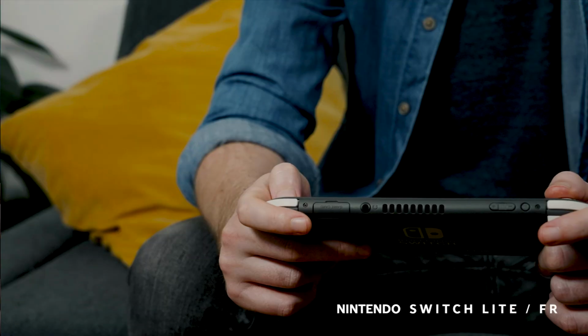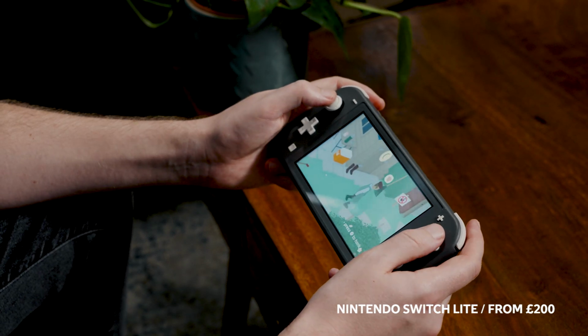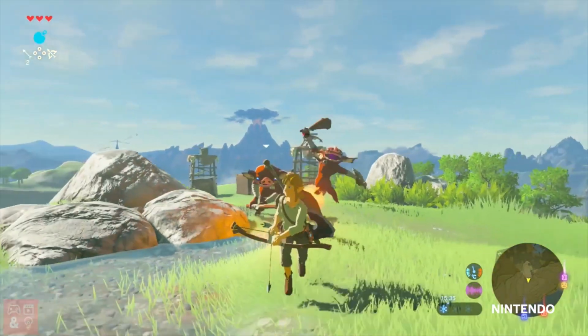So which Switch is right for you? It really does depend on your circumstances. If portability is your main need, or you want a console for little hands, the Lite is a perfectly formed console that'll keep you occupied for hours with some of the most beautiful and fun games to play.